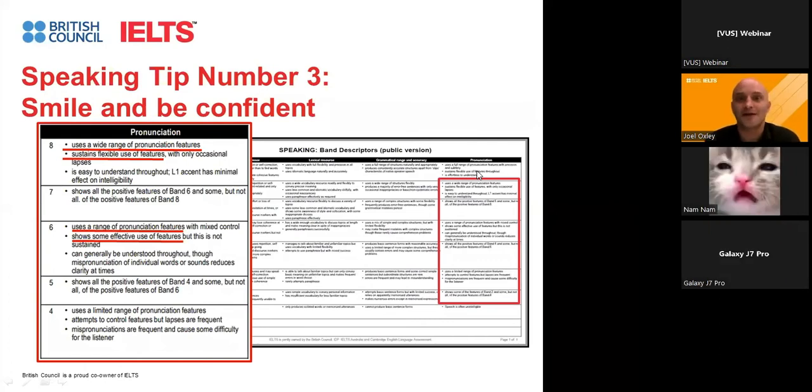Speak loudly. Don't shout, but speak loudly. Don't rush what you're speaking. You don't have to speak very fast. Just speak normal. Speak fluently. Be confident. And this will hide a lot of the errors with pronunciation as well. So it says here, uses a wide range of pronunciation features, sustains flexible use of features. But what does that mean, pronunciation features?